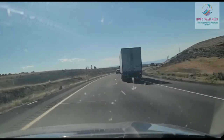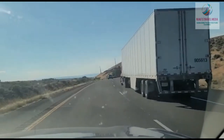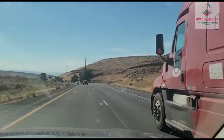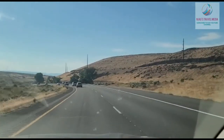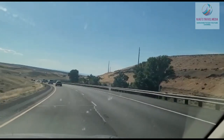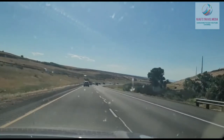On the other hand, Wild Horse Wind and Solar Center. Don't judge it by its name, it is way more awesome than it sounds. It is located 16 miles east of Ellensburg in central Washington. The wind turbines at Wild Horse can generate up to 273 megawatts of electricity. The solar array, one of the Northwest's largest, can generate up to 502 kilowatts of electricity.